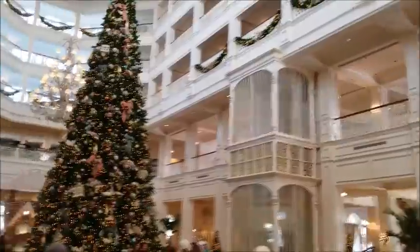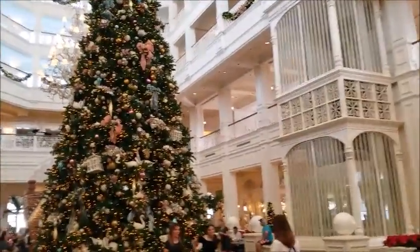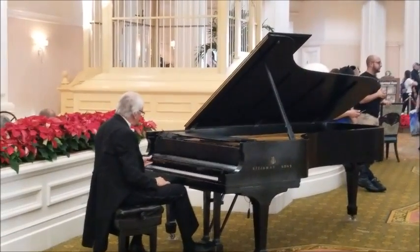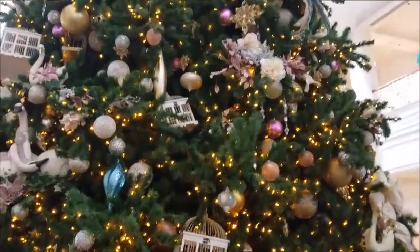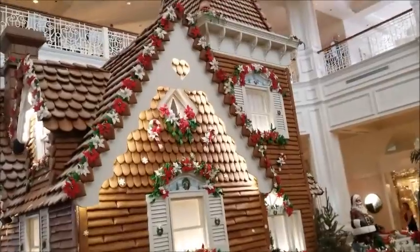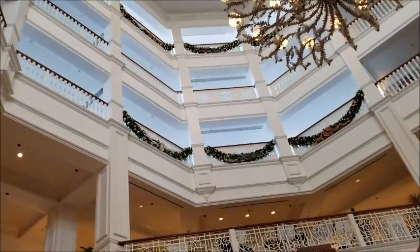Yeah. And so the tree actually sits where normally the piano does. And our piano player is sitting right over here. Looks like he's going away. But let's take a closer look at this tree. But when it comes to the Grand Floridian, I believe it's most known for its gingerbread house, which we visited earlier in the season. And that sits right behind the tree. And then you can also see really high up there, they hung garland all the way from the top railings.